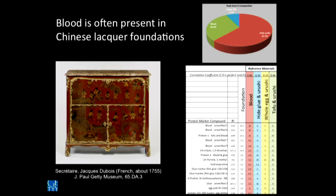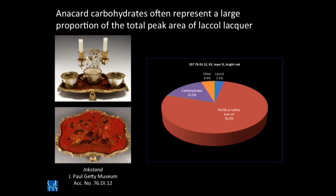Blood is often present in Chinese lacquer foundations. Julie and I did a lot of work on Chinese foundations, and blood was quite a reliable material in many of the foundations. And we use statistical analysis of the protein marker compounds to identify the type of protein. Carbohydrates are present in abundance in lacquer, and that was surprising. It shouldn't have been surprising, but we can actually see the marker compounds for them in the pyrograms. And it's quite a large wedge in there. It's not an insignificant amount of carbohydrates.